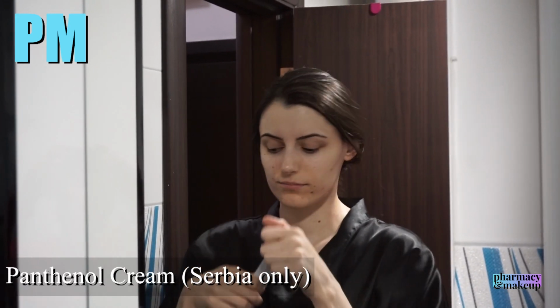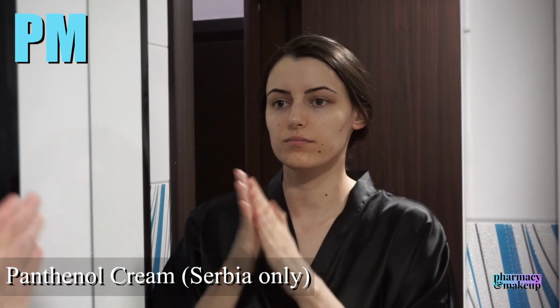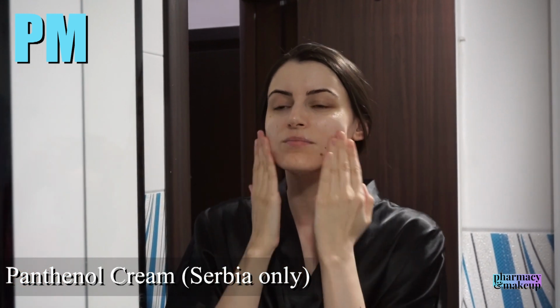Now, this is the moisturizer that I use. This is the 5% Dexpanthenol cream that I really love. It has occlusives in there, and it does not have fragrance, which suits my skin really well at the moment. And I couldn't find an Amazon link for this one, so sorry about that. I guess it's just sold in Serbia.